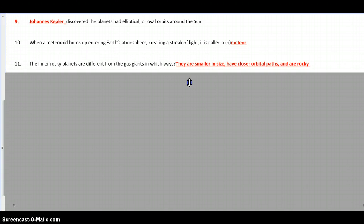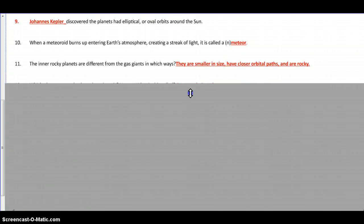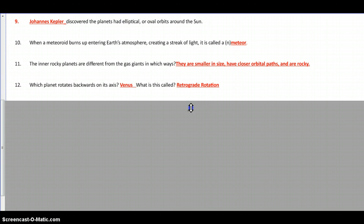Number 11, the inner rocky planets are different from the gas giants in which ways? Well, they're similar in size in that compared to the gas giants, they are very small. They have closer orbital paths and they are all rocky. Pluto, even though it's the farthest dwarf planet from us, is more similar to the inner rocky planets than the gas giants.